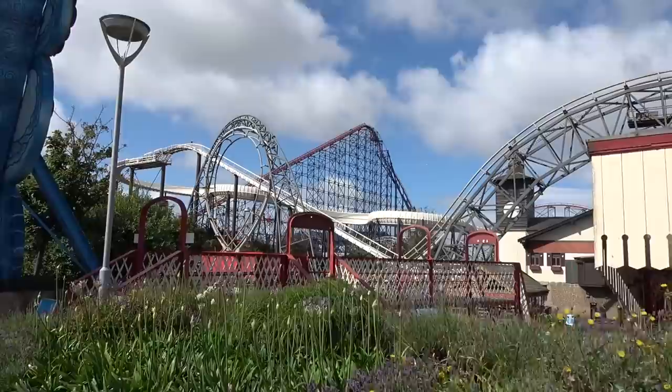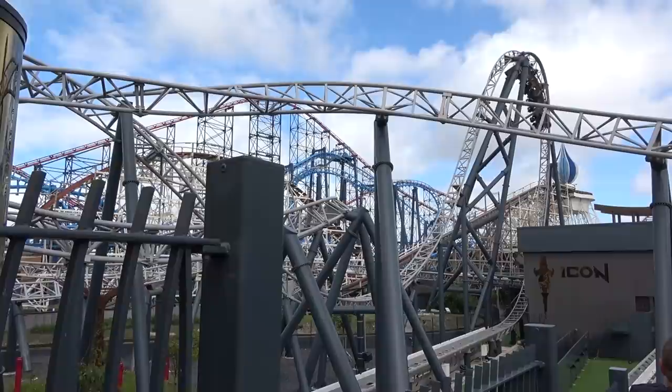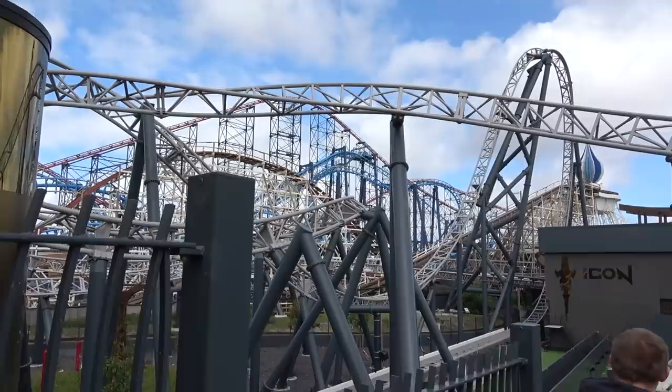Oh, and there she goes. I tell you what, it's great to see Icon, our favourite roller coaster here in the UK, back in action. Of course, running test cycles at the moment. Can't wait to get on it, Charlotte.